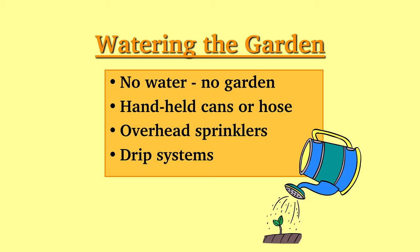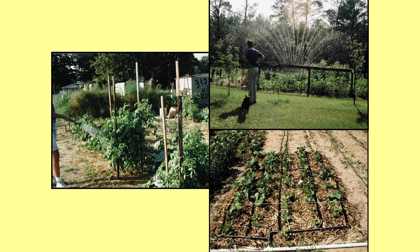Here's some pictures. Here's someone that's watering their garden. This is very efficient use of water because you're putting the water directly where you want the water to go, but it's not time efficient. Here's a sprinkler system. This is very time efficient, but it's not very water efficient. Because if it's windy, that water is going all over the place. That grass looks really good, doesn't it? Yeah. Use a lot of water.